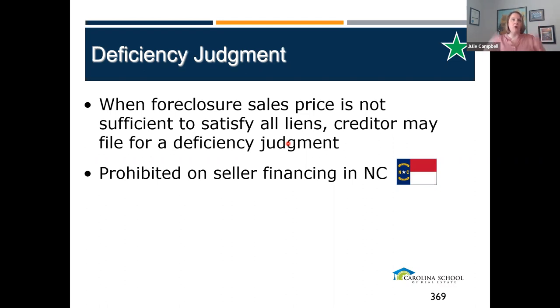So when we talk about the borrower, we're talking about the homeowner. Maybe it's the buyer that just originated the loan yesterday, or maybe it's the seller that's had the loan for the last 12 years. They're still the borrower. We're going to talk about the seller in just a second. So if the seller is acting as the bank, it is prohibited. If the borrower is in default, foreclosure is one possible option.